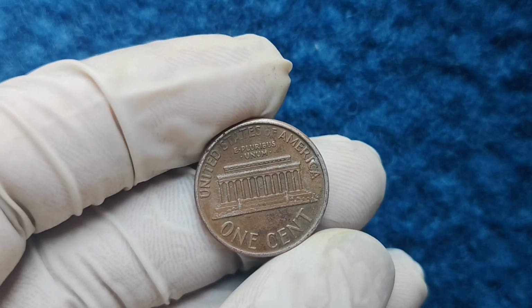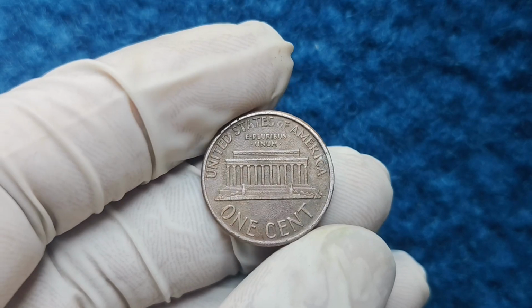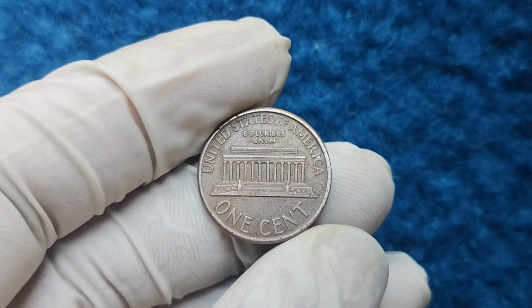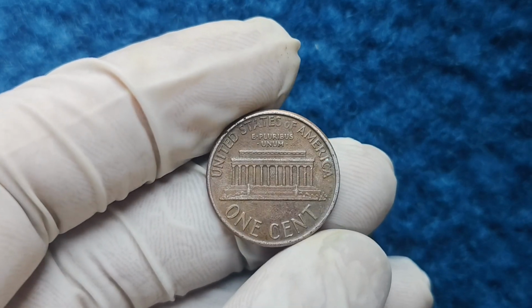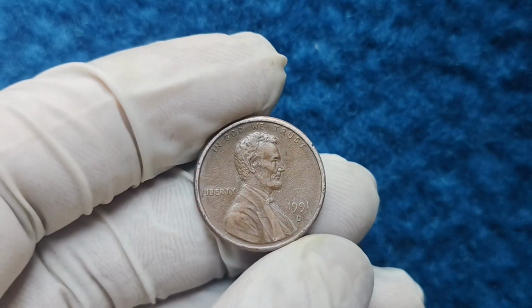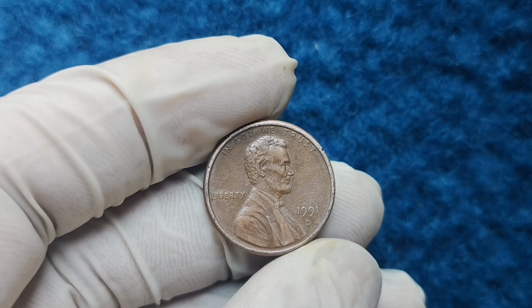Others are in near-perfect condition, graded as MS69 or MS70, which is almost unheard of for a coin that's been in circulation for decades. These are the ones that sell for thousands, and in some cases, that jaw-dropping $1.6 million price tag. So, how do you know if you're holding a rare fortune in your hand? Here are the key things to look for.